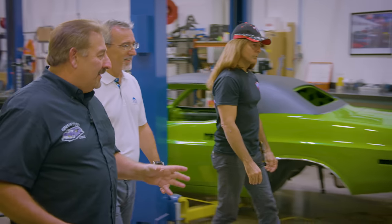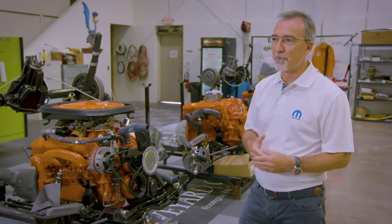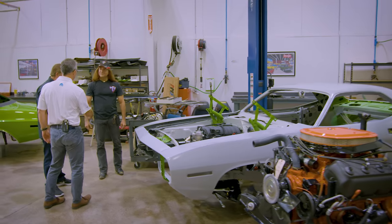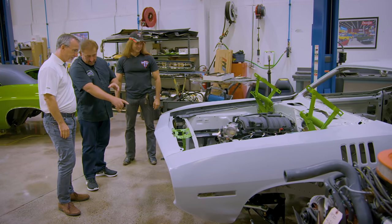Okay, well, so here's where we're at. We've got our 392 Hemi installed. I'm Pietro Gorlier. I'm the president of Mopar. You met Ron earlier from Magnum Force. Yeah, nice to meet you. He was gracious enough to come up and help us with his suspension.